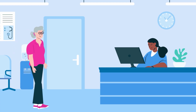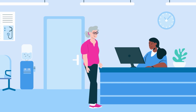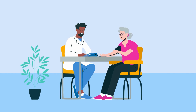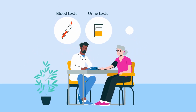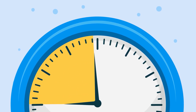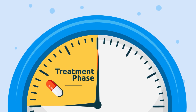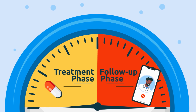You will always have appointments to attend, though they could be at a clinic, at home, or even on the phone. You will very likely need to take part in certain basic medical assessments, which could include things like blood tests, urine tests, and electrocardiograms. Clinical trials will almost always be broken up into certain phases. You will receive an investigational medication or placebo during the treatment phase, and when that ends, you will need to regularly check in with the trial staff during the follow-up phase.